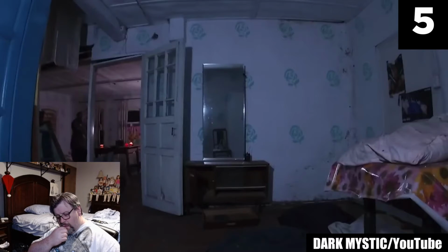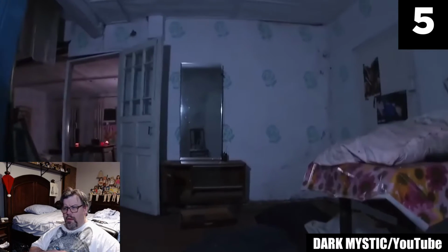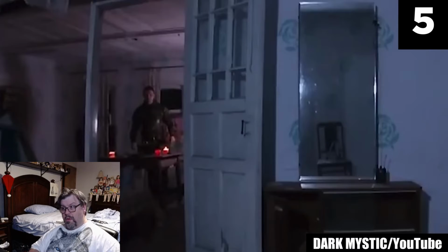A camera set up in another room shows the creepy occurrence from another angle. This angle reveals that the table in the next room is rocking steadily back and forth. Then the video signal mysteriously shuts down.